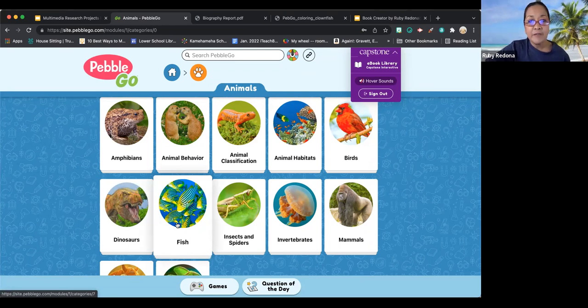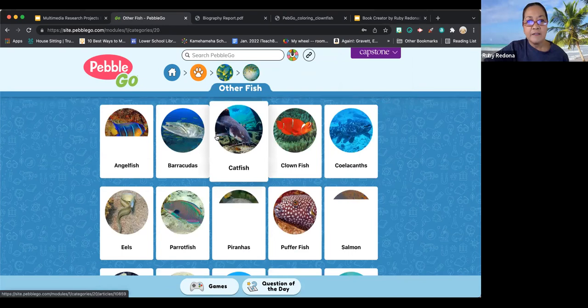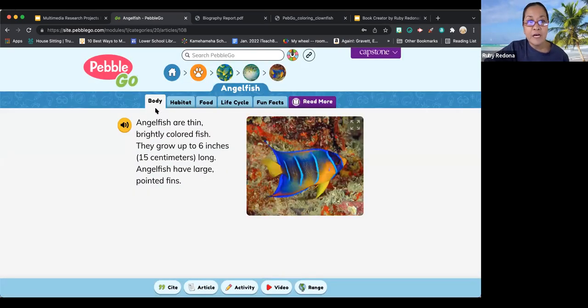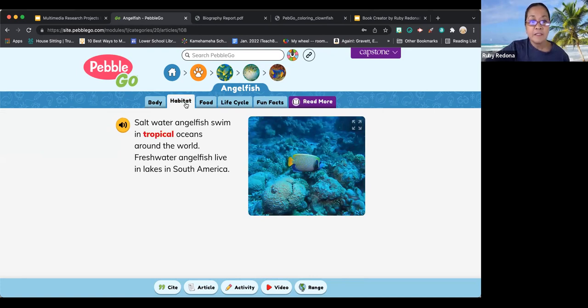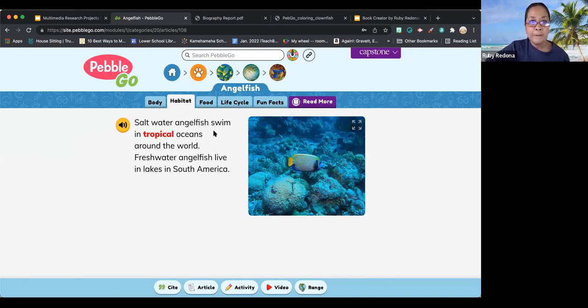So I'm going to go to fish, other fish, and I'm going to go to angelfish. And you'll notice how there are the tabs, and this is perfect. You'll see when you tap on the highlighted words or keywords, it gives you more details of the definition. You tap here and you'll hear the narrator.